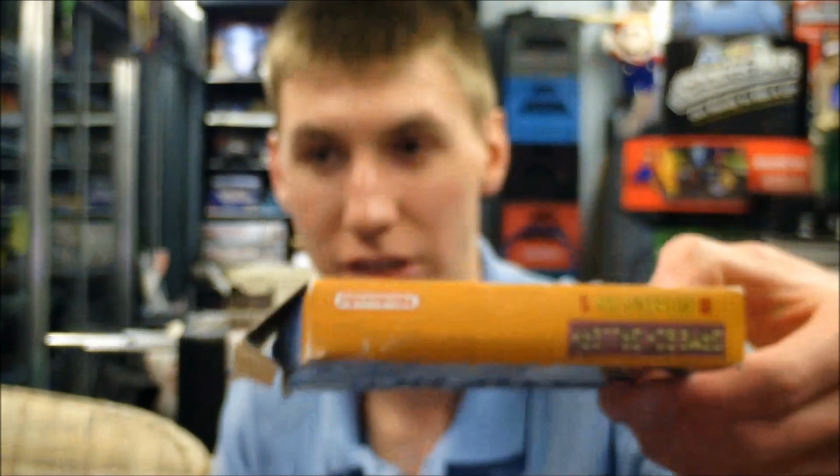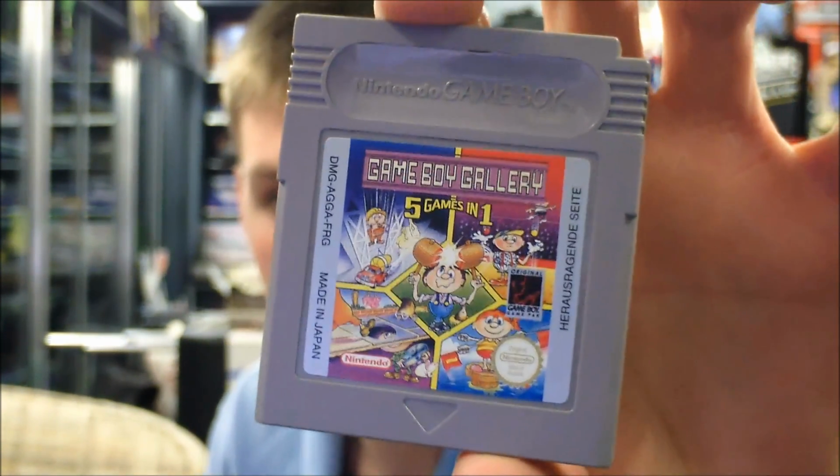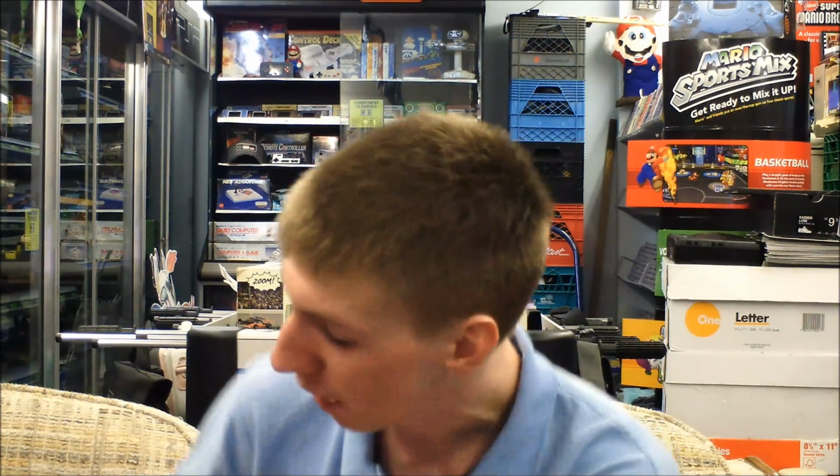As you can see, the box has seen much better days. But as I said, I would have paid $5 for the game alone, so I was not complaining about that. So I'm looking forward to giving that a shot, because especially when a game is released very differently in a different version, like Game & Watch Gallery, excuse me, suddenly becoming Game Boy Gallery, 5 games in 1, and they changed up a whole bunch of things, I definitely like getting region variants like that. Starting to choke, talking too much.